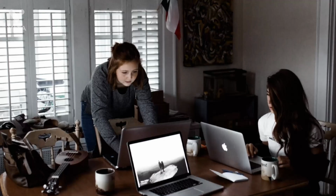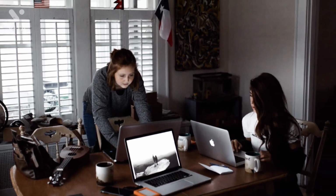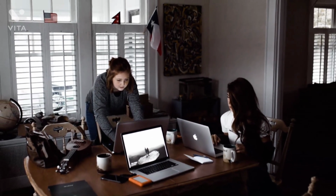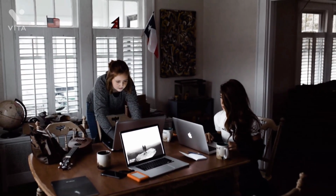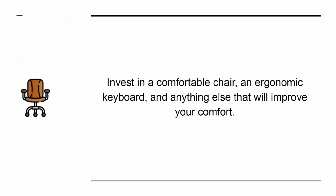Comfort. Another important thing for a home office is comfort. When you are uncomfortable, whether that's because the seat is awkward or the desk is the wrong height, this steals attention away from whatever you're doing. Invest in a comfortable chair, an ergonomic keyboard, and anything else that will improve your comfort.